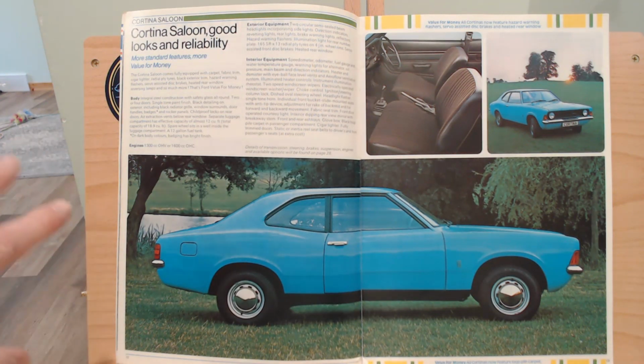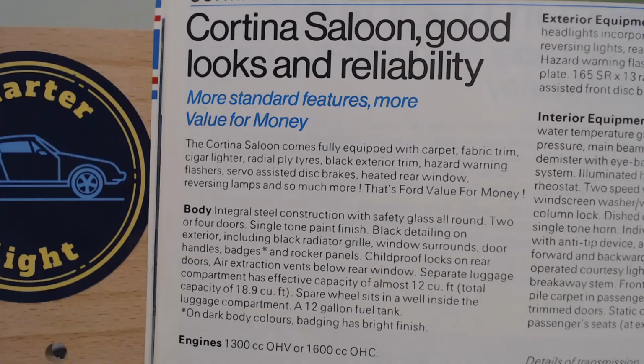Anyway, we'll have a look at some of these texts and then we'll zoom in on some of these images. So the Cortina Saloon, good looks and reliability, more standard features, more value for money. Tells us on here the Cortina Saloon comes fully equipped with carpet, fabric trim, cigar lighter, radial ply tyres, black exterior trim, hazard warning flashes, servo assisted disc brakes, heated rear window, reversing lamps and much more.